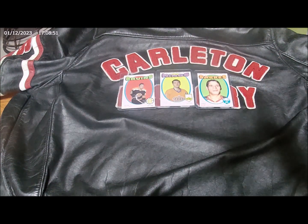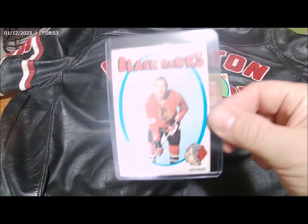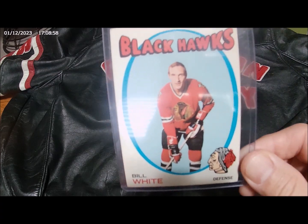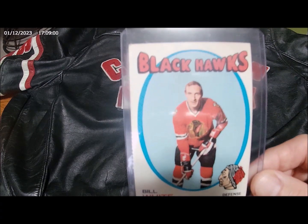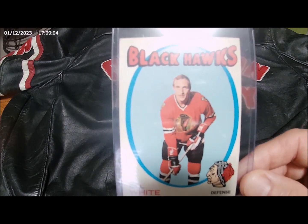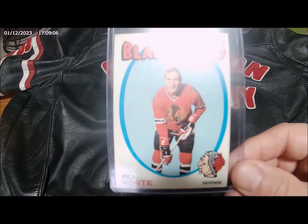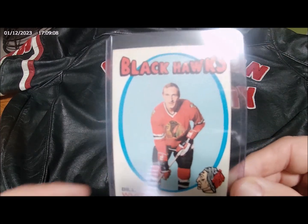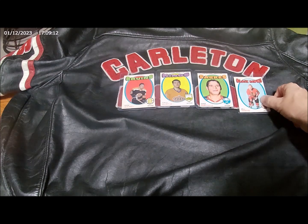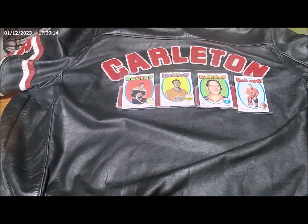Next up, Chicago Blackhawks defenseman Bill White. Bill White was traded from LA to Chicago, and he was an all-star defenseman with the Blackhawks, played in the '72 Summit Series. Had a good career with them. Went to 2 Stanley Cup finals, but lost both times to Montreal.